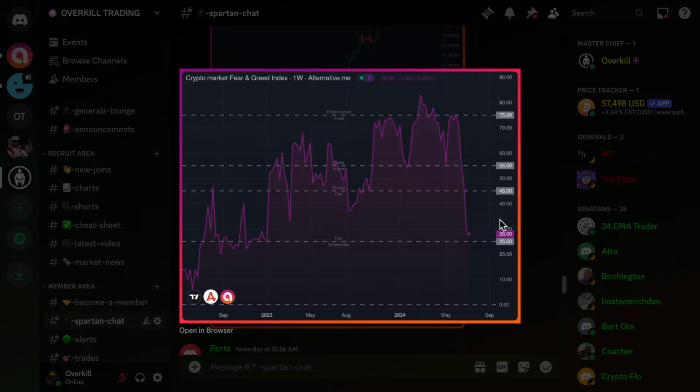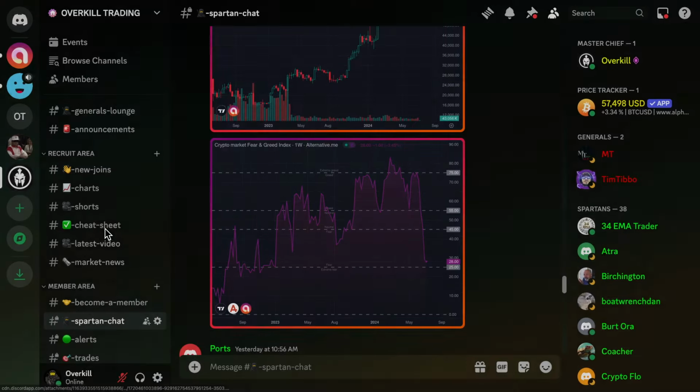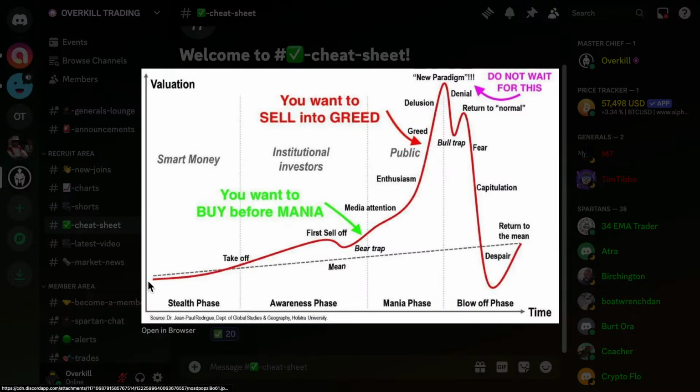I like that we're down here in fear territory again. You guys reference the cheat sheet. Fear is down in this area. This is when everyone's bored, everyone's quit, right? They just got knocked 70% off of their position, and now they're crying, and now they're tired. I saw these people tweeting yesterday that they're going to quit because they're depressed and they have addictions and drug addictions and all this kind of thing. Yeah, folks, that's not a good thing.